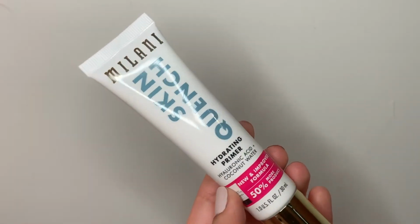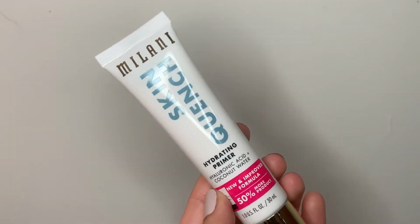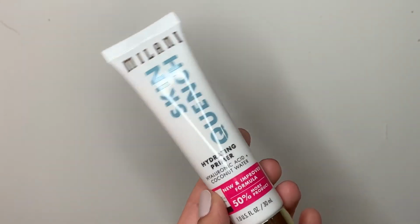Okay, I am going to start off with brows, but before I get to that step, I'm actually going to prime my face. I know face is a whole separate part of the challenge, but I wanted to get the primer on my face and let it sit while I'm doing my brows. So I'm going to take the Milani Skin Quench Hydrating Primer. This is my first time going in with it. This is what it looks like.